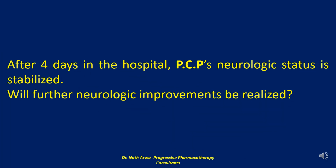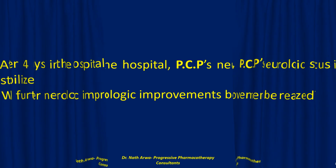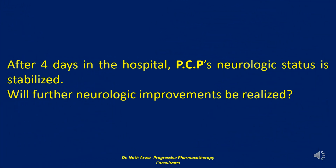After 4 days in the hospital, PCP's neurologic status is stabilized. So my next question to you is, will further neurologic improvements be realized? Neurologic deficits in stroke patients are not considered stable or fixed until at least 8 to 12 months have elapsed. During this time, neurologic function may return but rarely to normal.